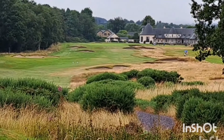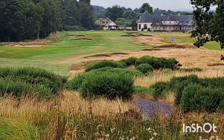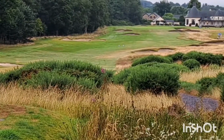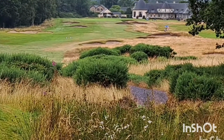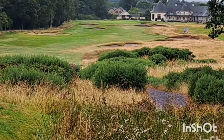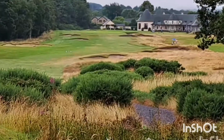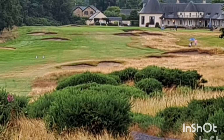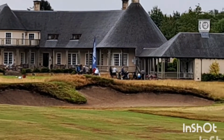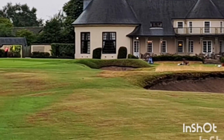This is an absolutely super closing hole here at Alwoodley, 440 yards, par 4. 17th green there, you come up to an elevated tee from there, so you have to wait till the 17th green's clear. But the hole itself, punctuated by bunkers, left and right, all the way down, clubhouse at the bottom. Terrific hole to finish with. It's the approach into 18. Fantastic clubhouse. First tee in the right hand side there.